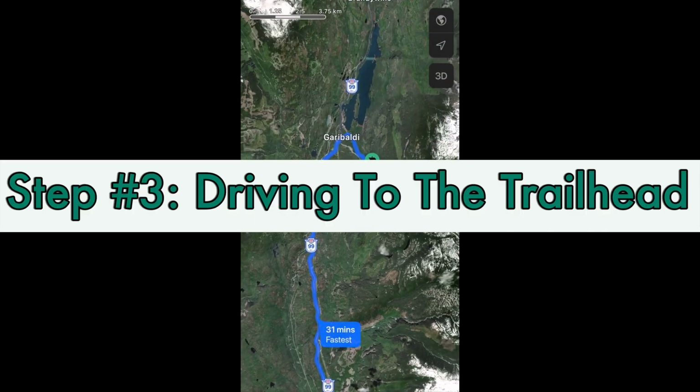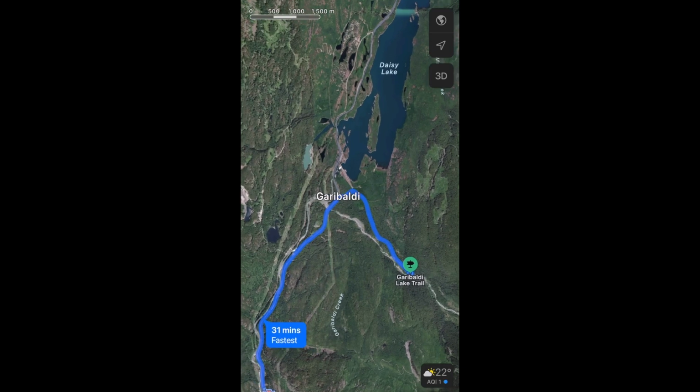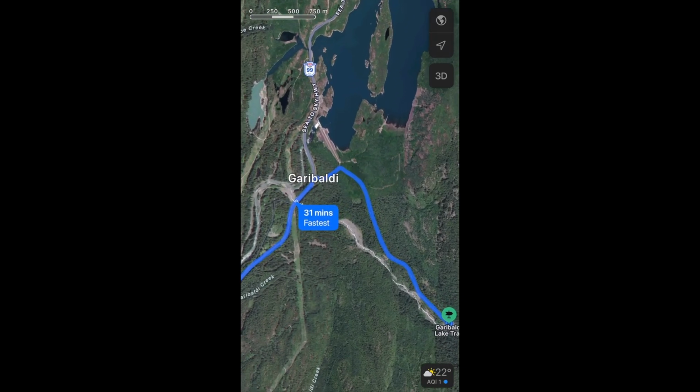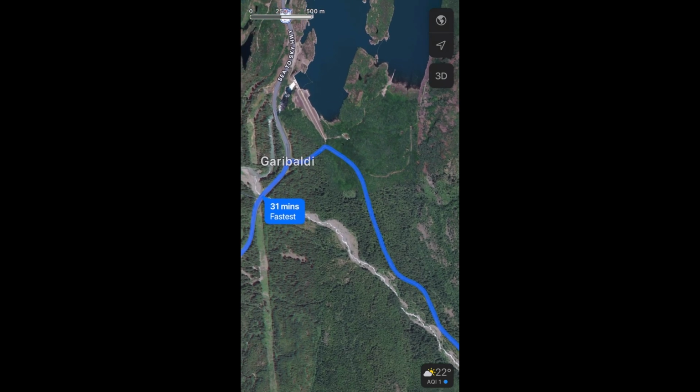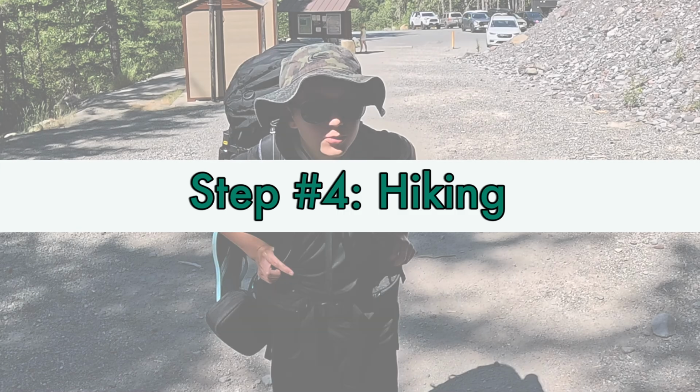Step 3 is getting to the parking lot. The turnoff onto Black Tusk Access Road is about 30 to 40 minutes past Squamish on the Sea to Sky Highway. Have your booking ready because you will have to show it to a ranger on the way. And finally, step 4, actually hiking.